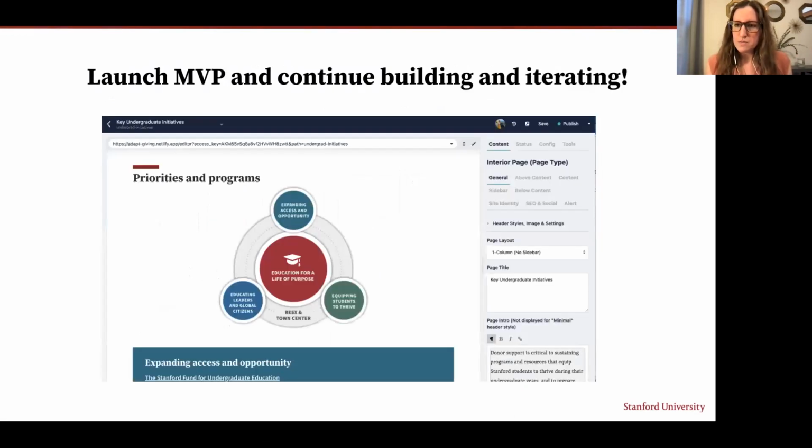And with the first build that we launched in January, we considered it an MVP. We went ahead with as much as we had built, and some of the content wasn't in yet, and that was fine. And we launched and just considered it kind of like the starting place. And from there on, we've been building and iterating and basically considering our website like this living, breathing thing that we get to keep working on every day and improving upon, which continues to be really fun.